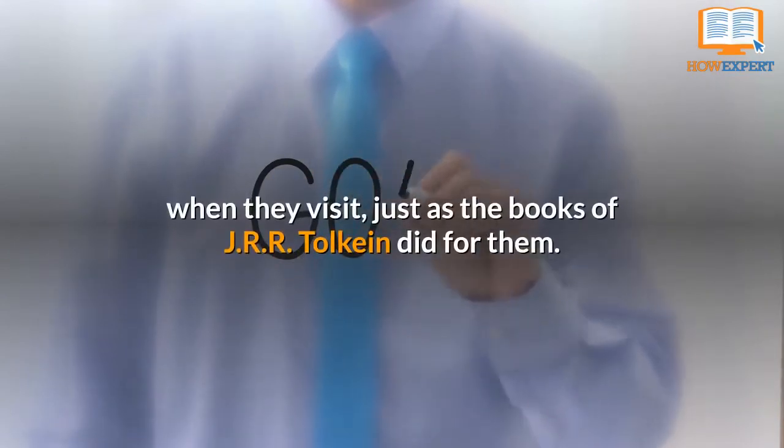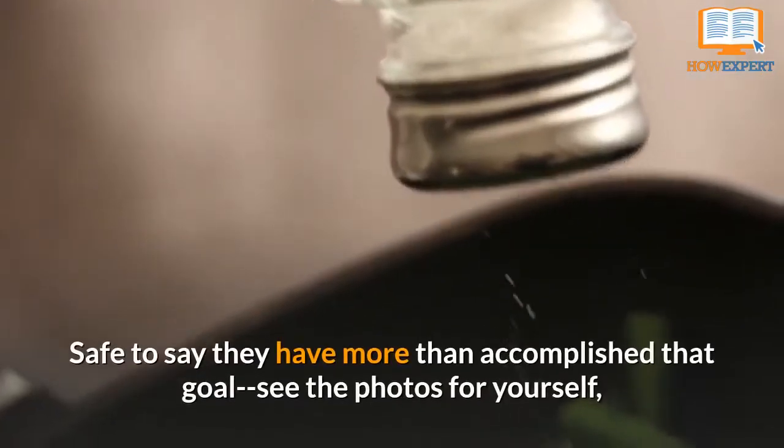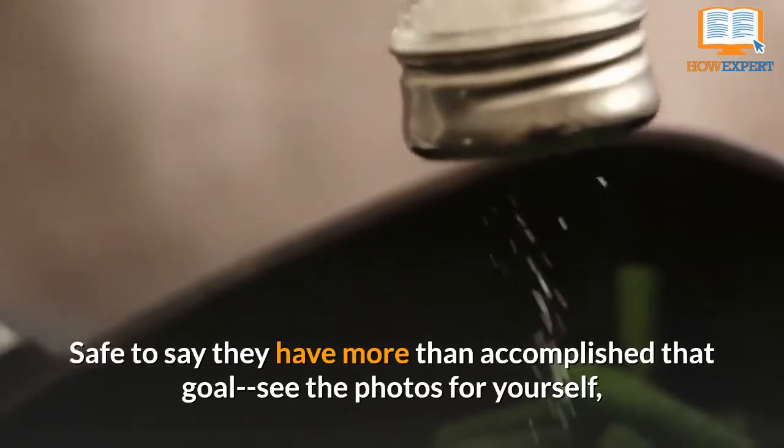The goal Steve and Chris Michaels had when building the Shire was to bring out the inner child in everyone when they visit, just as the books of J.R.R. Tolkien did for them. Safe to say they have more than accomplished that goal. See the photos for yourself and get ready to enjoy your own second breakfast in this slice of Montana heaven.